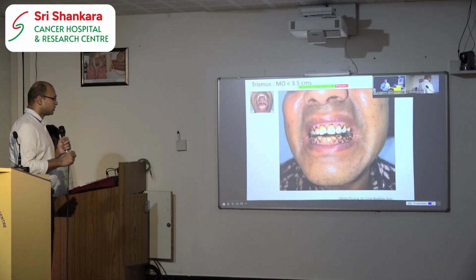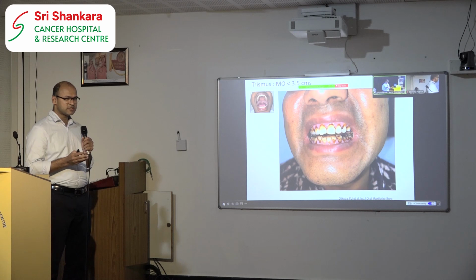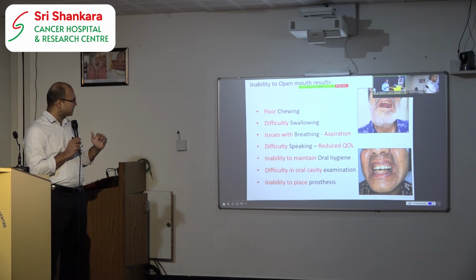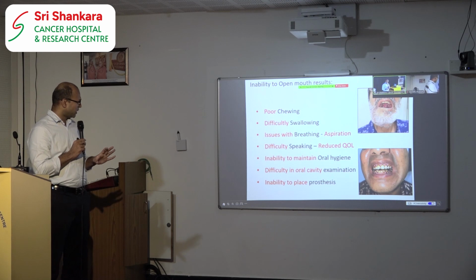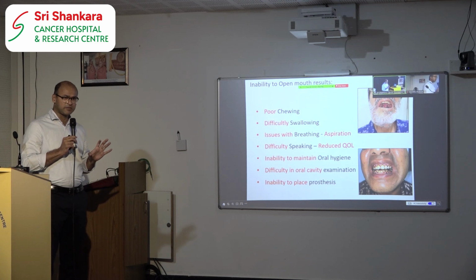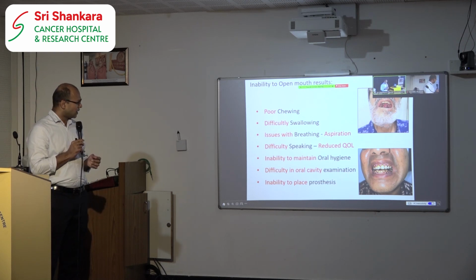Next slide. So trismus is when the mouth opening becomes restricted. There are different ways of classifying this trismus. There are numerous classifications. Next slide. So whenever there is a compromise on the mouth opening, all the enumerated functions of this mouth opening will get disturbed. As a result, it results in poor chewing, nutrition, difficult swallowing, aspiration, need of tracheostomy, pneumonia, and so on. Affects talking, affecting quality of life, inability to maintain oral hygiene, resulting in social stigma, difficulty in examination, especially when a patient in follow-up presents with a recent trismus. We also have to look at the possibility of recurrence, and obviously reduced mouth opening will impede placement of the prosthesis.